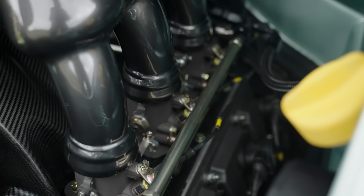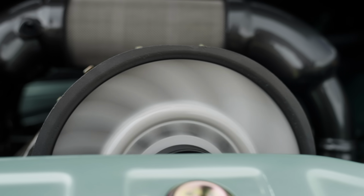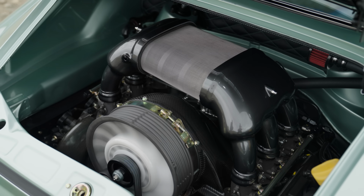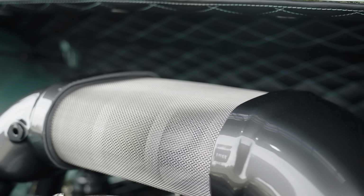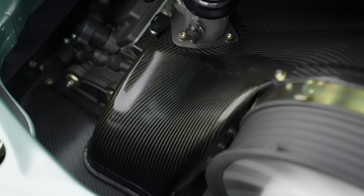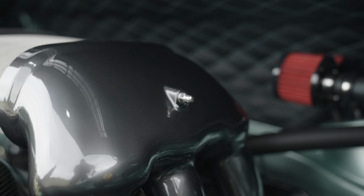This is where the magic happens. You don't normally get to see the engine bay of a Porsche 911, they're usually hidden away, but Theon has made a point of ensuring this is a real centerpiece on their car. And that, ladies and gentlemen, is art. Air-cooled, horizontally opposed, dry sump lubricated, rear-mounted goodness.